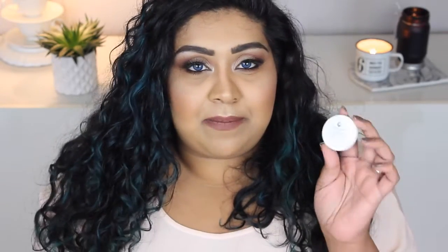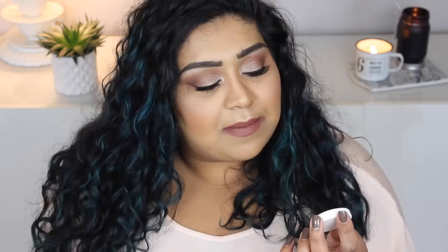My order literally came to £100 and a few pennies, I think, and I think because I spent that amount or whatever, I got a gift and I chose the Solid Beautyblender Cleanser. That's a mouthful.